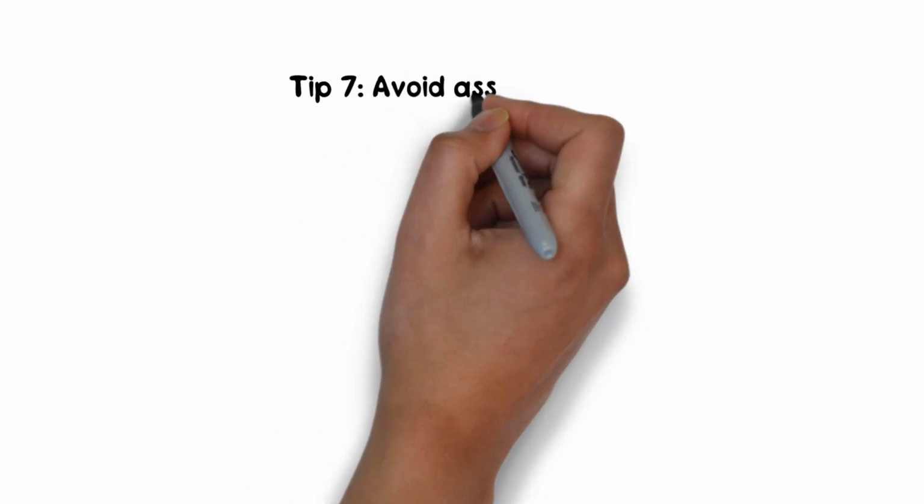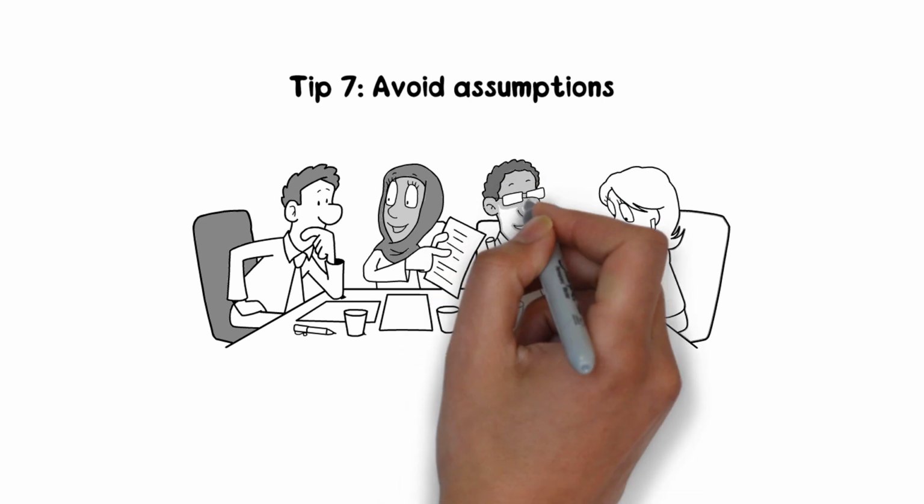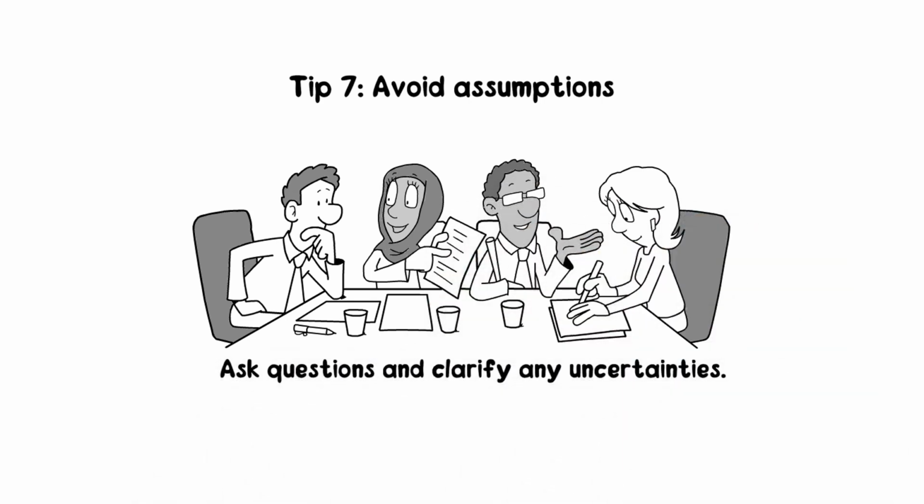Tip 7. Avoid assumptions. Assuming that someone is thinking or feeling can lead to misunderstandings. Instead, ask questions to clarify any uncertainties.